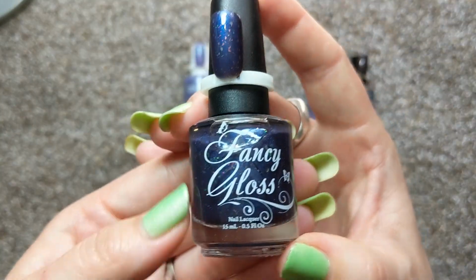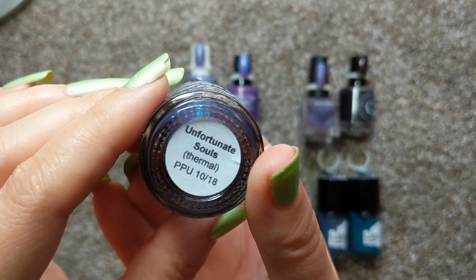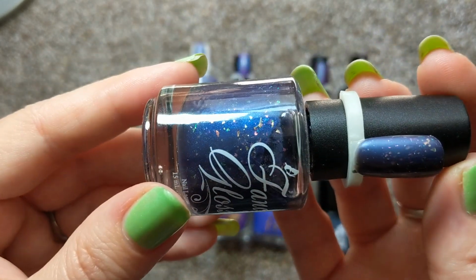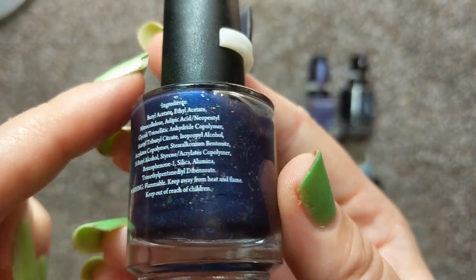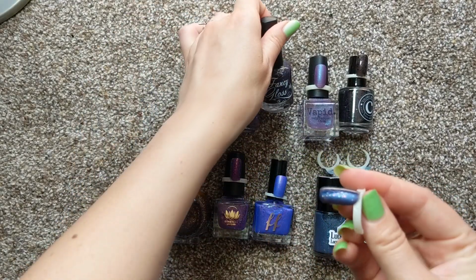The next one is a fancy gloss. This one is called Unfortunate Souls, and this one was from PPU back in 2018, and this is a gorgeous midnight blue, and just look at those flakies. All of that beautiful contrasting iridescent goodness. And let's see how that dark blue color changes.